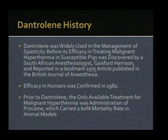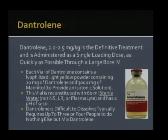Before we had dantrolene available, the only thing we could do was give procaine to help settle down the cardiac arrhythmias that occurred with that. Turn off the inhalational anesthetic, give procaine. Procaine was not a real good solution because there was a 60% mortality rate even in animal models. So here's what dantrolene looks like. Here's a bottle of it.